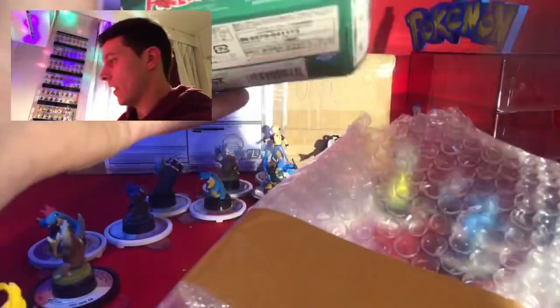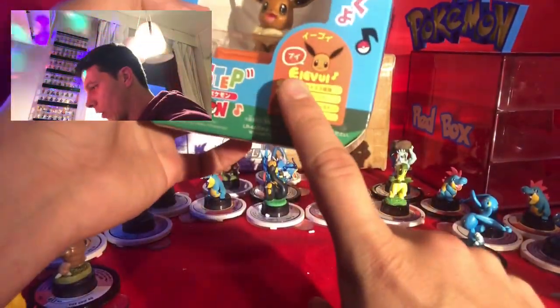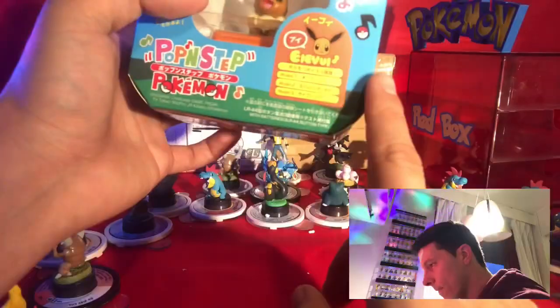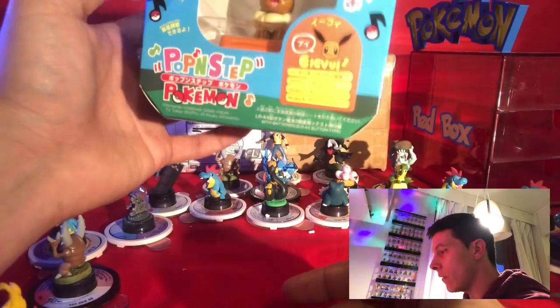Or in Finnish, reading with the Finnish accent, Eve. Wouldn't you like to live in Finland just to call this little guy Eve? But look, the Japanese are even weirder than us. They call him Eevee. Sure, why not?